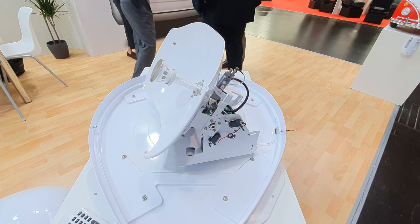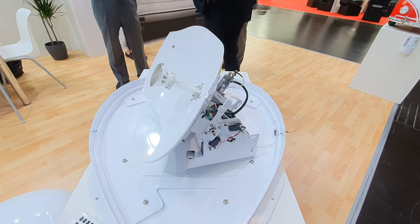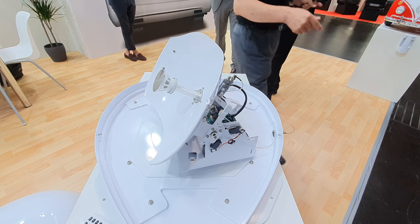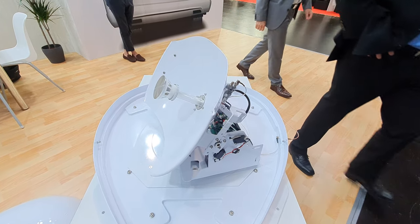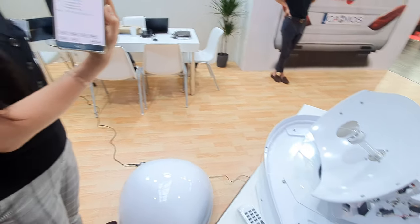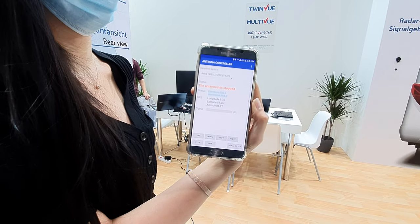So the whole thing is controlled from your phone. But the critical thing, the vital thing, is that the software that needs changing on all satellite systems from time to time is all in the app in your telephone, and it's updated automatically. So I think that's brilliant. Yeah, that's very good.